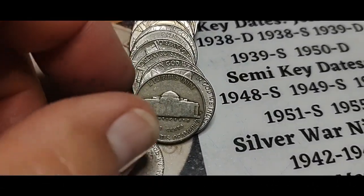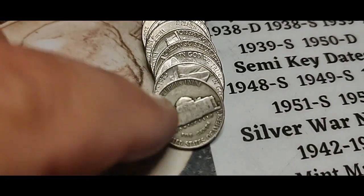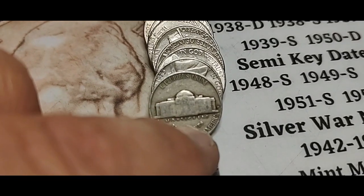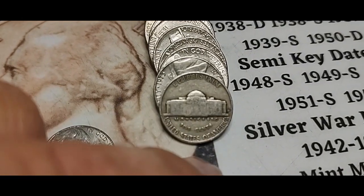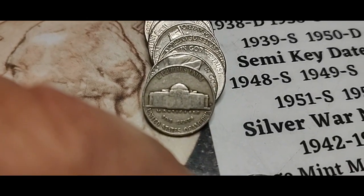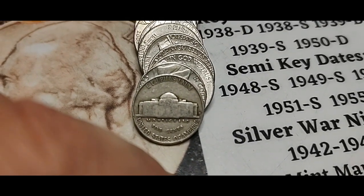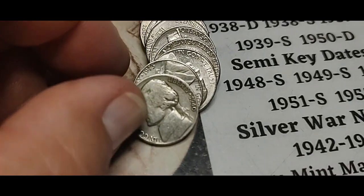This is a 1940D that I just came across. And I tell you, look at the color of that. If that had been a 1946, I think I'd have been tempted to take it to somebody to see if it was silver. It sure does have that color, but it's a 1940, so it's well before they had the silver planchets, so clearly it's not. But when I was coming to it, I sure thought I saw something there.